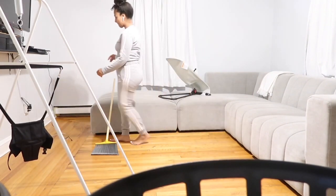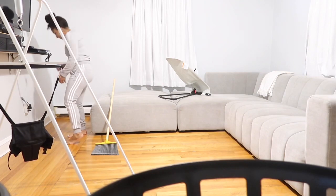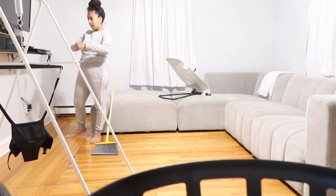Every time I clean and there's a wire in the way, I always have to wrap it up. It's just, I don't know, I just have to. It just looks so much neater.